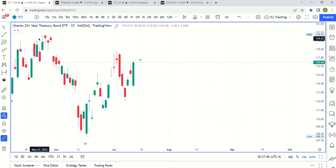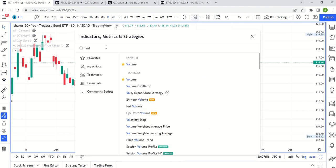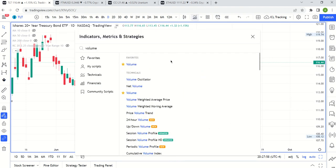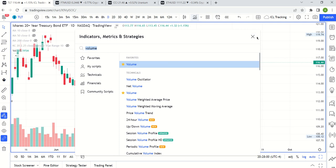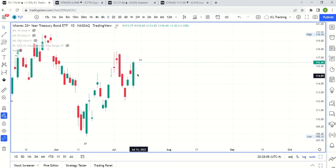I don't have the volume on here, but I'll add it. What you'll generally find, and that's why I don't include volume, is that it's highly correlated with range. So when you have a huge candle, that generally means there was pretty big volume. Yeah, decent. There was obviously bigger volume here. So this is a really important sign.